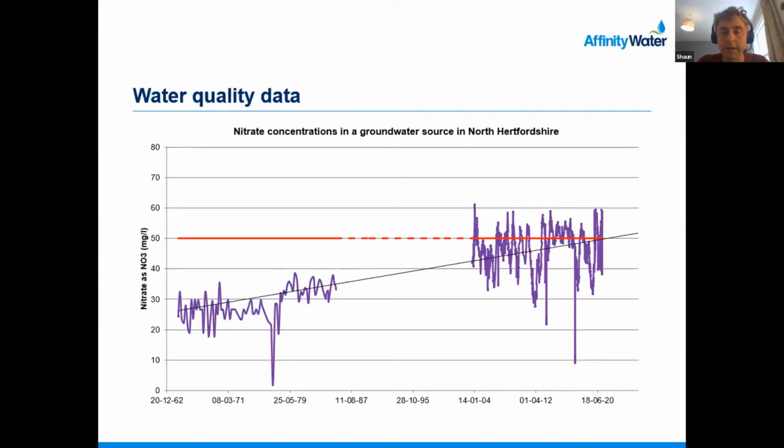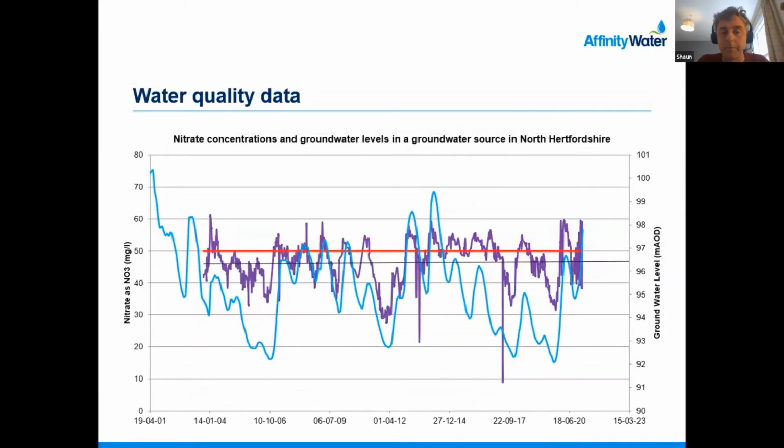If you click next slide, please, Emily. If we zoom in, this is now looking at the last 20 years. It's the same source, the same data set, but the time is just over the last 20 years, and we can see that those nitrate concentrations have stabilized. They're not continuing to go up, and that mirrors the improved nutrient management on farms. So that's great to see.